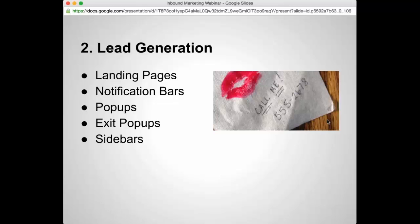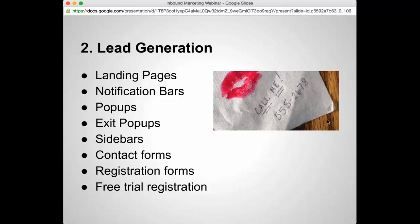You would have seen that in a lot of blogs there is a way to enter the name and email ID in the sidebar. Of course, there are contact forms, right? You will be visiting a website, you will be leaving the name and email ID in a contact form, and they will get back to you. Registration forms, free trial registration. So if you visit a website and sign up for the free trial, again, a free trial registration is a form of a lead, right?